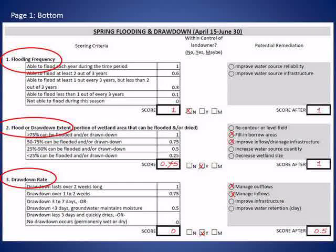And so the way the scorecard is made to go is there's different scoring criteria and management activities that you can do, and you can read the different options. For flooding frequency, are you able to flood it each year, or only 2 out of 3 years, or 1 out of 3 years, less than that, or not at all. You can give yourself a score from 0 to 1.